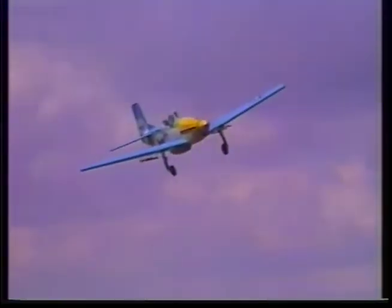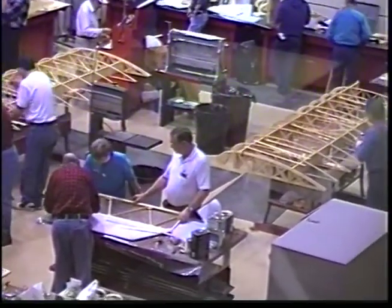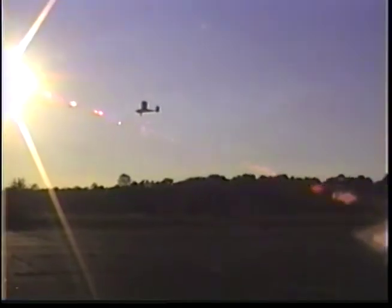The only thing more fun than building and flying your Loehle aircraft kit is to share the experience with others. Because it makes for a great family or club project, everyone can share the satisfaction for years to come, and you will be a part of the worldwide squadron of other people like yourself who have experienced the fun, excitement, and the pride of owning an aircraft from Loehle Aircraft Corporation.